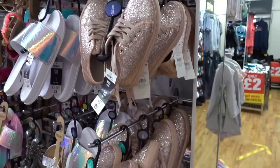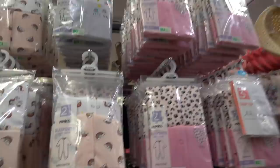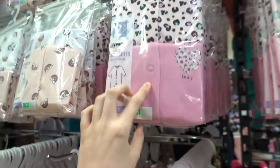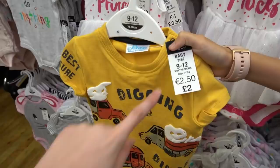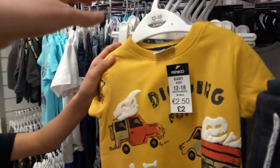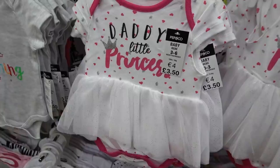I absolutely love the baby section at Pep & Co. I'm going to see if they have these in Bonnie's size because I absolutely love the design. Only £4.50 for two. And I really like this design. This pack is £3.50. Molly just found this for Cloud. She absolutely loves it and it's £2. It's a bit too small, Molly. Let's go and find the proper size. 12 to 18. Yeah, this will fit him. Okay, let's do that. How adorable is this daddy's little princess dress and it's only £3.50.